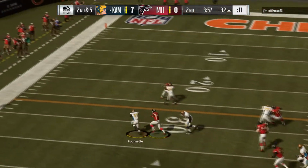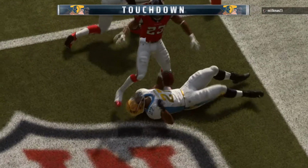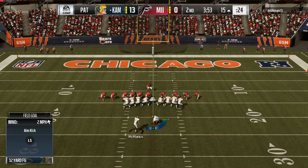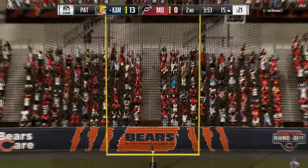Fournette. Room here to run. And it's a touchdown. A great effort there with his 2nd touchdown here in this first half. And the Madden legends will extend their lead. He's having a nice little game. Maybe already has an eye on that 3rd touchdown.